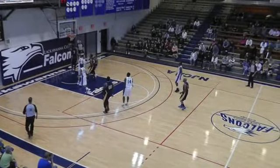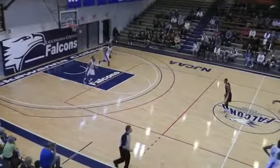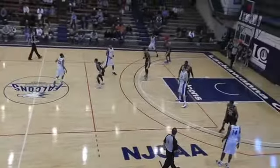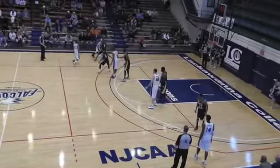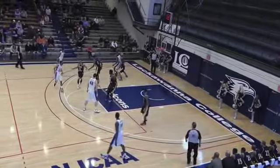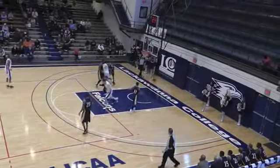Gets his own rebound and puts it back in. Charleston up 2-0. Then he calls out the play. Armstead on Griff. Griff with a size advantage. Takes him right in. And scores.